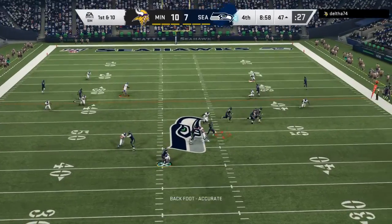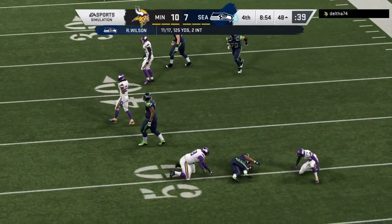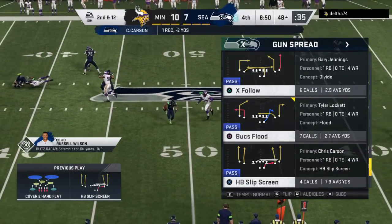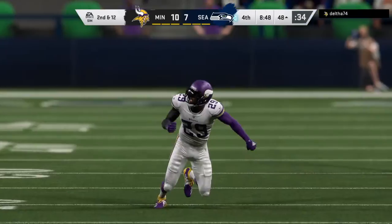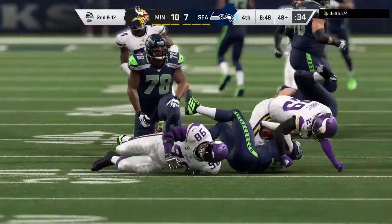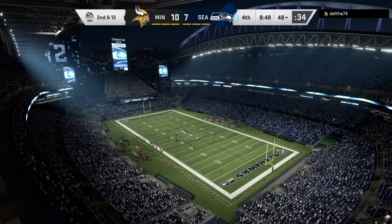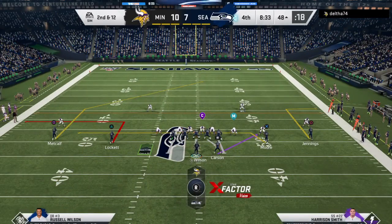Now Wilson. They'll run the screen with Carson. And they go backwards here, losing yardage back at the 48-yard line. Now that sends them 2 yards in the wrong direction and leads to second down. Second and 12 after the first down pass play went backwards for 2 yards.